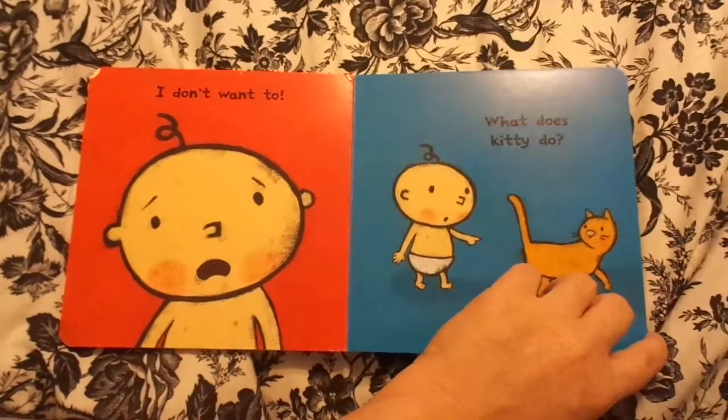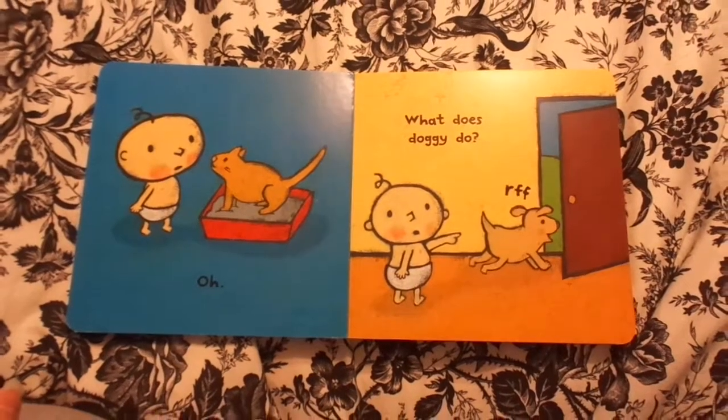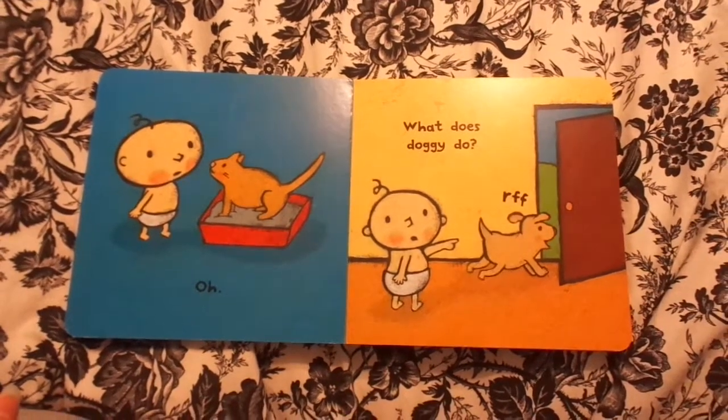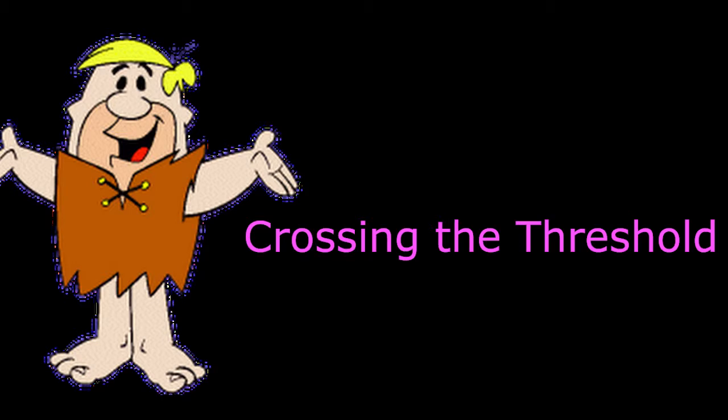Our hero meets a cat and a dog who show him how they go potty. Our hero realizes that there are many ways to go potty, and he decides to look for alternatives to his own potty dilemma.